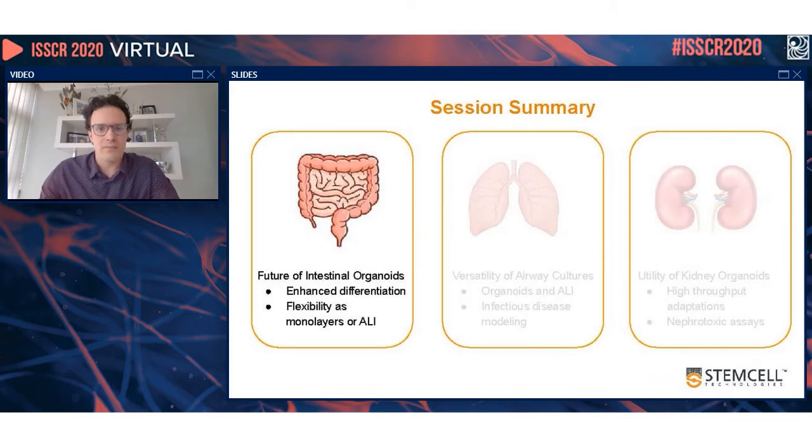So the future of the intestinal organoids is going to be with enhanced differentiation and flexibility, as we can establish monolayers or air-liquid interface cultures.